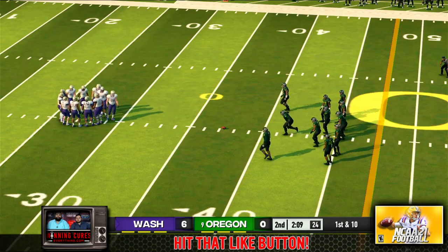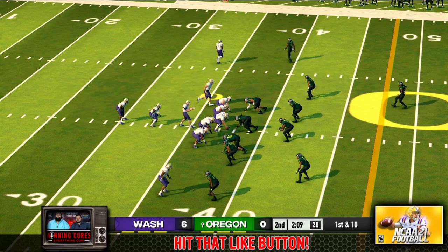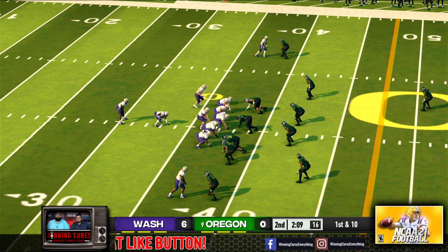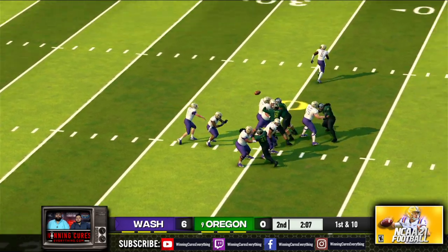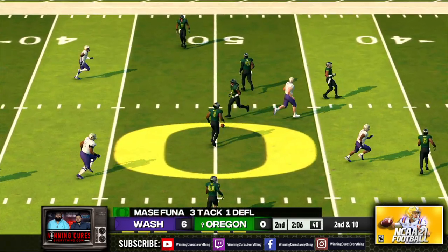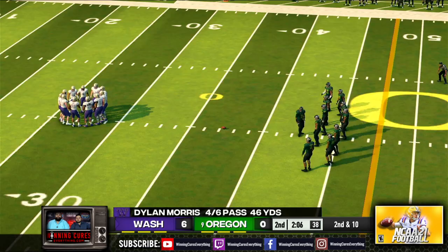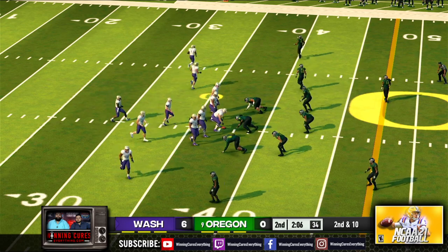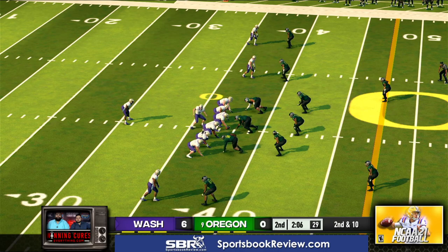In a game that's this close, you can't afford to waste possessions. Washington with a 6-point lead. Throws it and it's tipped away. Great play here by the linebacker to be able to read the pass, get back into the passing lane, and get up and knock that football away from the receiver. So it's second and 10. Ball on the 37.